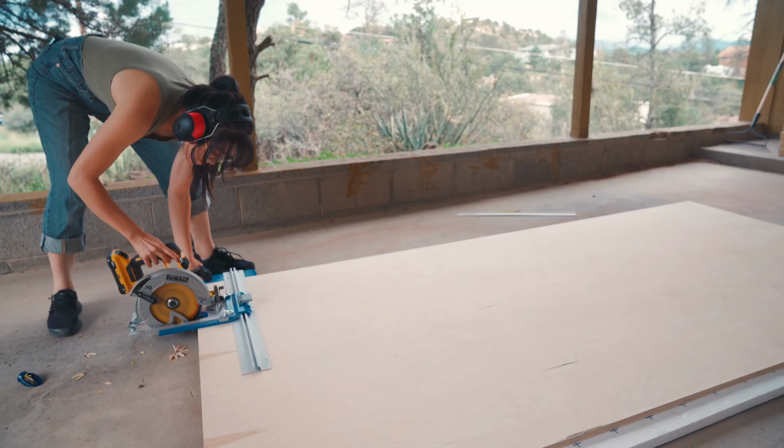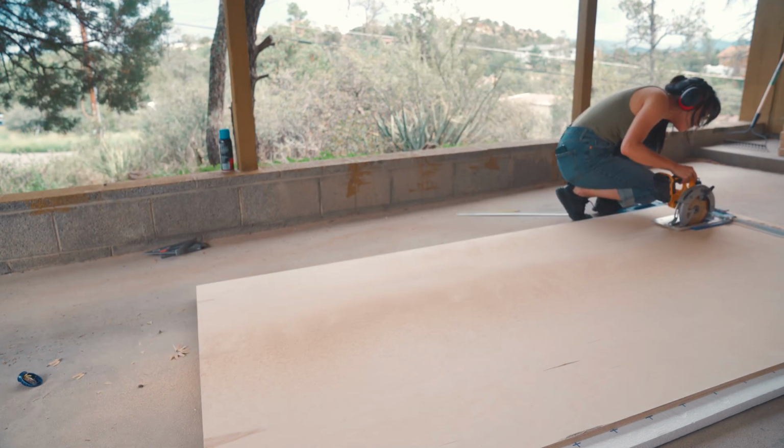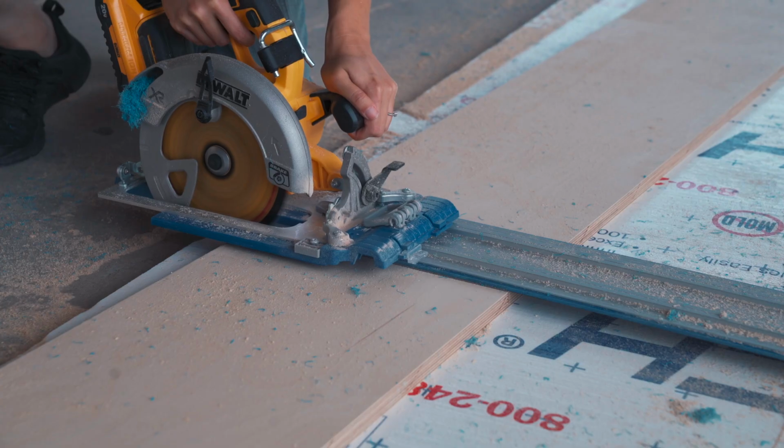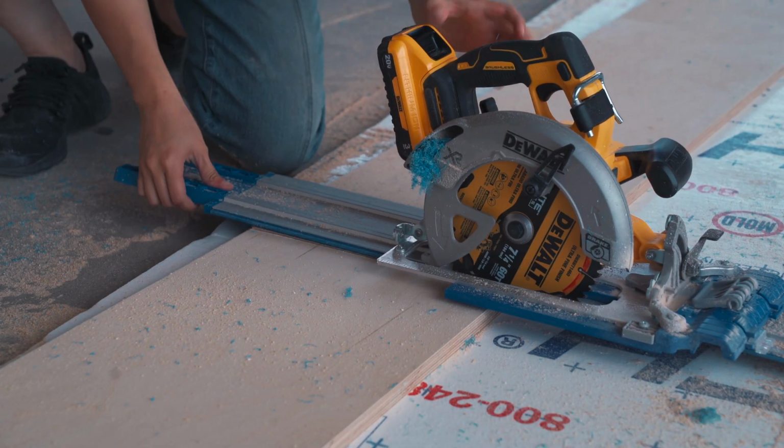So I start by measuring out the pieces and then ripping it down with my Craig Rip Cut Guide on top of some foam. I really need to get myself a table because my knees and my back hurt after days of doing this.